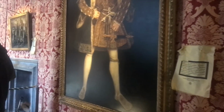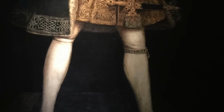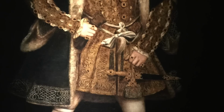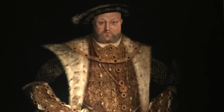And next, a commanding portrait of the king himself. Portraits like these were meant to convey Henry's physical presence, particularly to people who had never met him in person. It is unlikely that the portrait was hung here originally, as the processional chamber was one of the few locations in the palace where visitors would get a chance to glimpse the king.